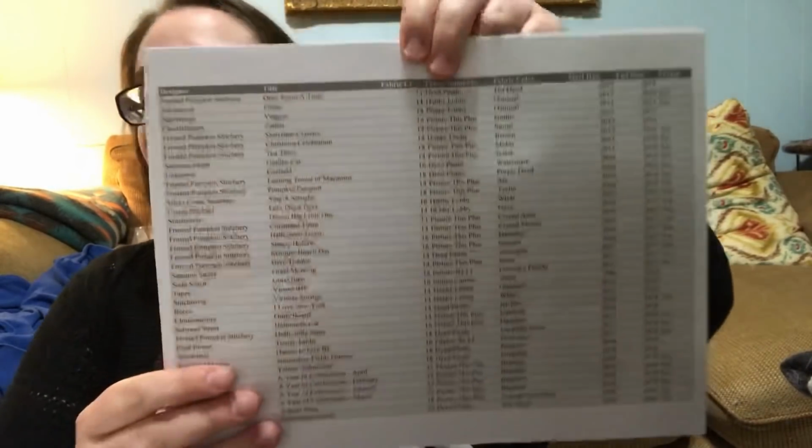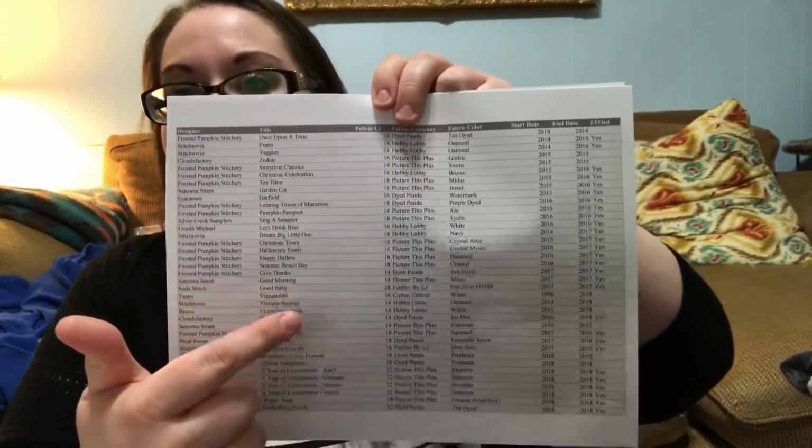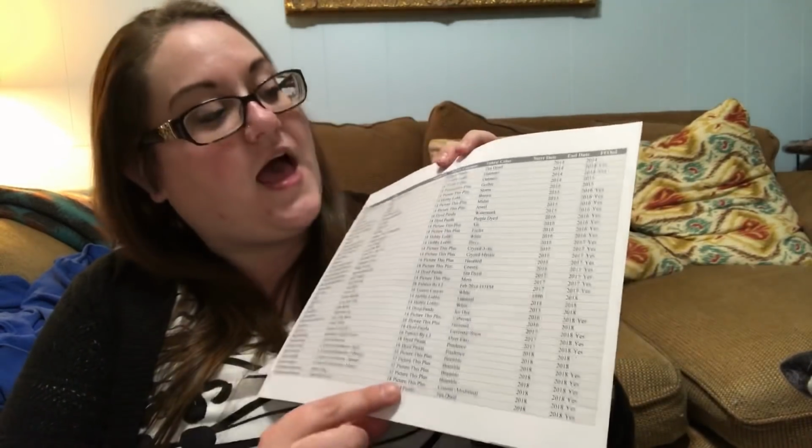The first worksheet is this one right here. So this is all patterns. I have designer, title, and I have my fabric count. So obviously if it's 14, 16, I know that that's 8 up, but once it gets into like 36, 32, that kind of thing, I know that I did that one on linen and that kind of stuff.